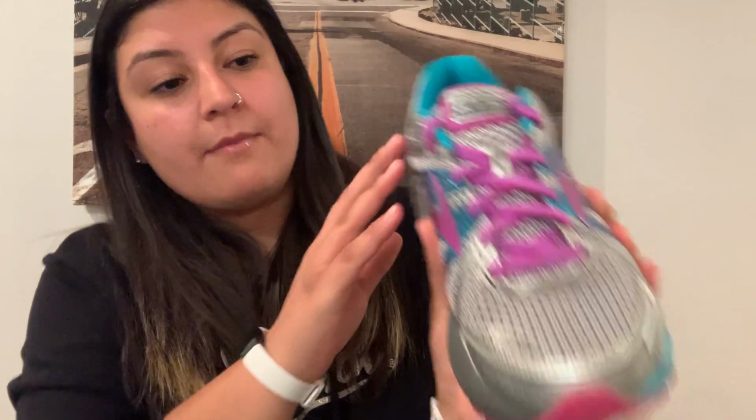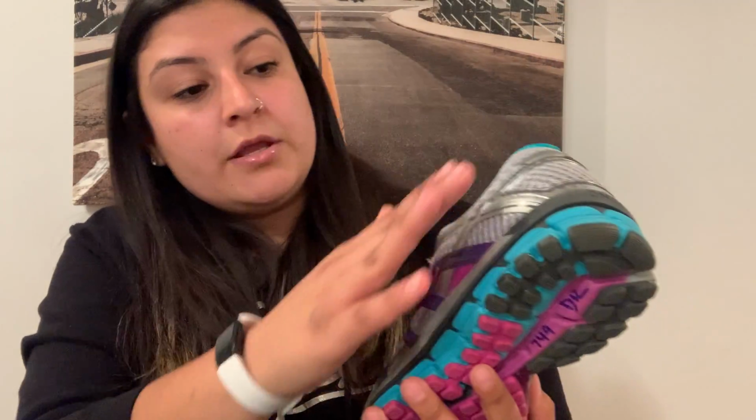Now we're gonna flip the shoes back over and we want to look at the body of the shoe. So what I'm looking for first is just kind of an overall view. I'm looking to see if there's any rips anywhere. Sometimes there's holes right here. We don't want that. We don't want any rips. We don't want any tears. We're looking here, looking all over, scanning the shoe, no rips, no tears, no nothing like that.